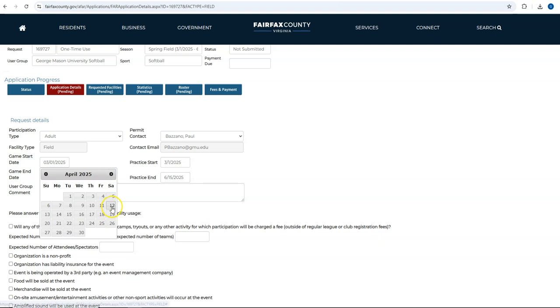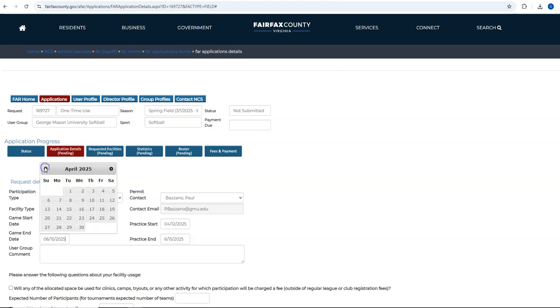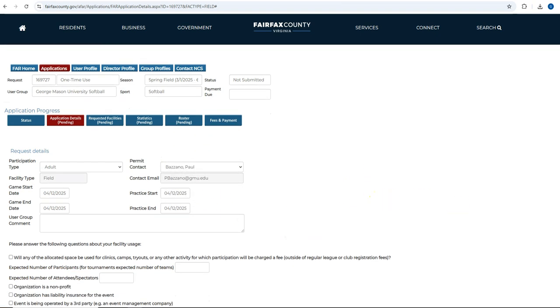So here we're going to apply for the March 12th single use. Go ahead and put the same date for everything if this is a one-day event. In this user group comment, we are going to need to add some specific language in relation to our insurance and assumption of risk. This language can be found within the template that we shared with how to reserve a field. So please refer to that document to copy and paste the language.